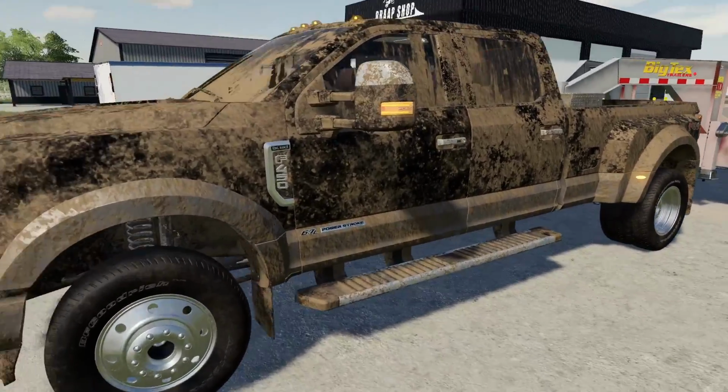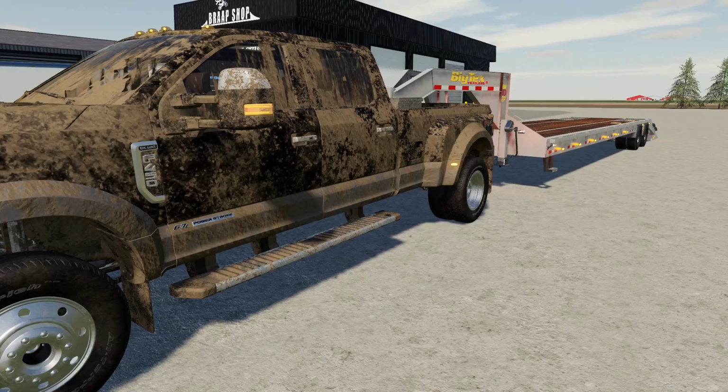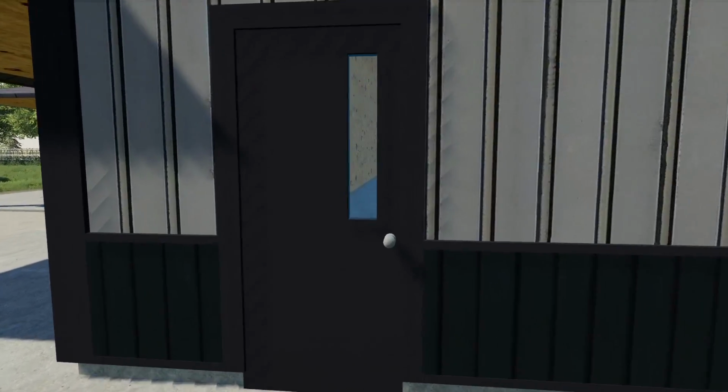But I think once I exit out of the game, come back in the game, it'll reset the dirtiness, I guess. Once I power wash her off, it probably won't get dirty again. That's nice. Check this out.